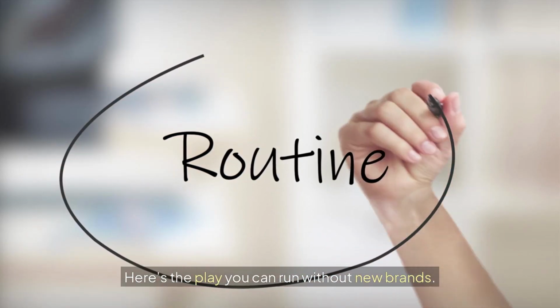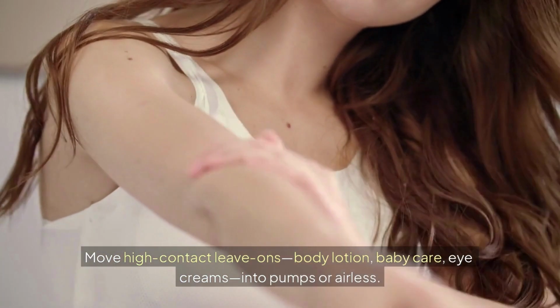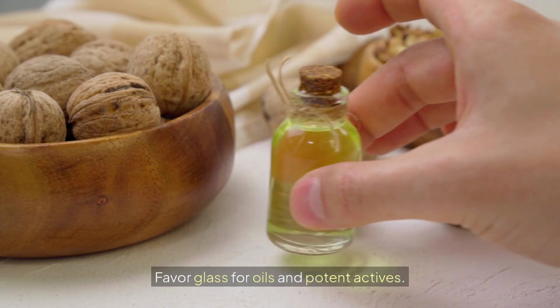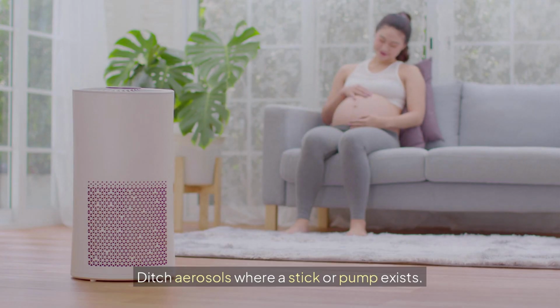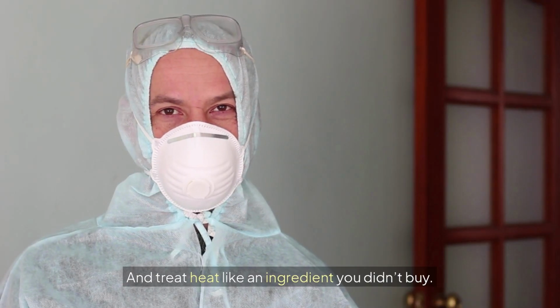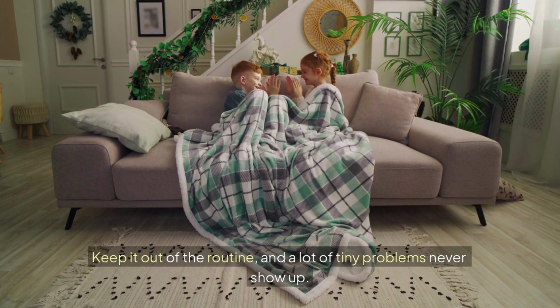Here's the play you can run without new brands. Move high-contact leave-ons, body lotion, baby care, eye creams into pumps or airless. Favor glass for oils and potent actives. Use tubes for diaper pastes and hand creams that live near sinks. Ditch aerosols where a stick or pump exists. Don't microwave plastics, ever. And treat heat like an ingredient you didn't buy. Keep it out of the routine, and a lot of tiny problems never show up.